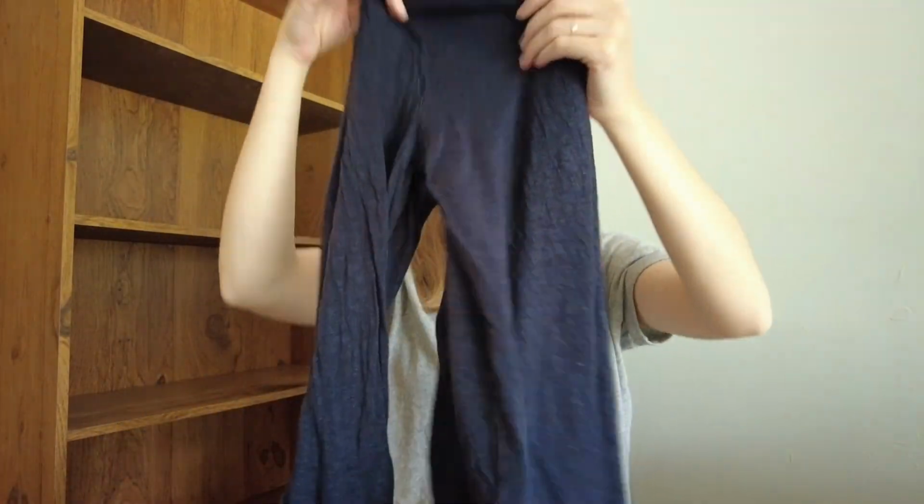We will see. I did see that the RealReal accepts this brand, so I am going to send my other two pieces that are in my closet to the RealReal, but we'll see how this one does. I liked it because it was linen.